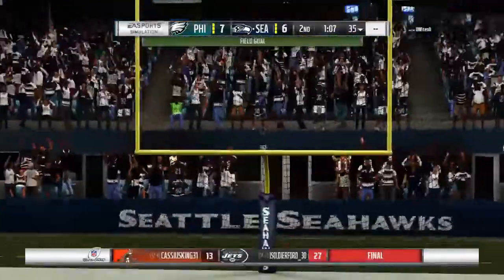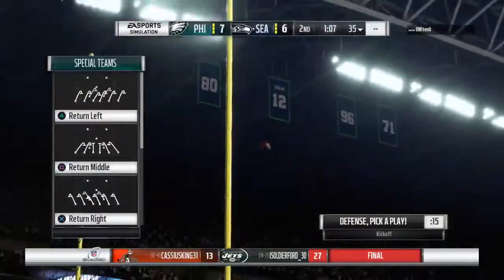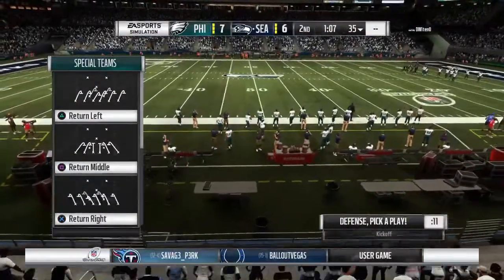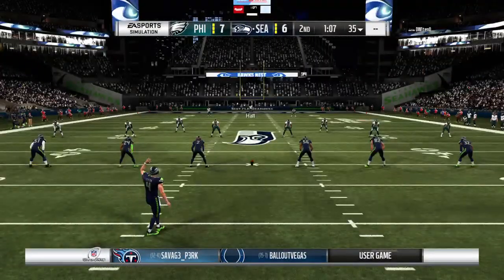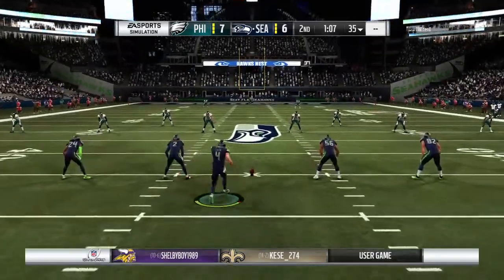And Gano's kick is right through. And they'll get it back within a point at 7-6. So they recovered the fumble, but ultimately could not take advantage of the short field. Definitely a lost opportunity right there. I mean, they were in prime position to put 6 on the board, ended up settling for 3.